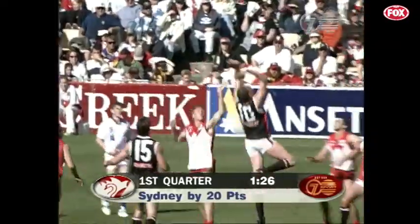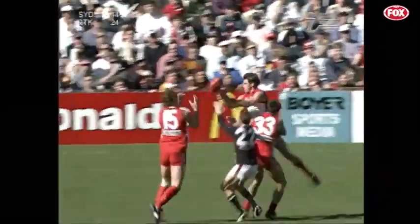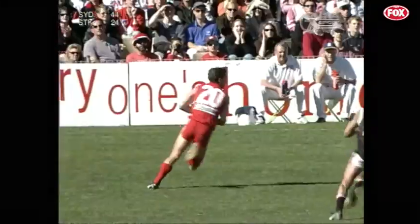Still in Sydney's attacking zone. Everett to Burke. Wide towards centre wing. Sydney have the numbers. Stafford tried to steal it. Thompson through but couldn't take it cleanly.